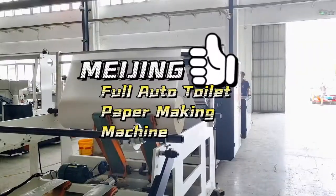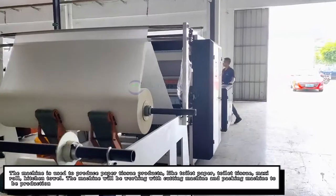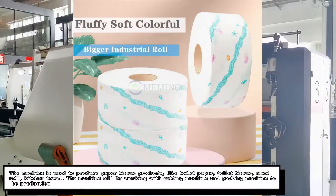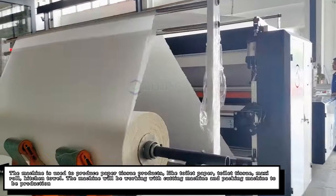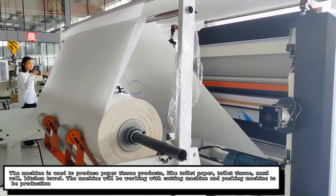Meijing Full Auto Toilet Paper Making Machine. The machine is used to produce paper tissue products, like toilet paper, toilet tissue, maxi roll, kitchen towel. The machine will be working with cutting machine and packing machine to be production.